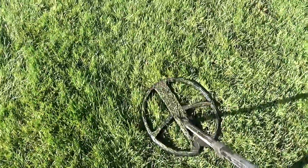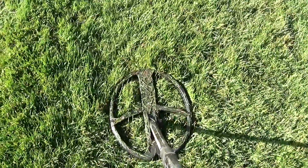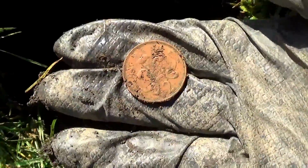Right, let's dig it up and see if you are right. This is going to be great. It's a copper coin, is my guess. Right, if I just move the camera. There we go, look at that. It's a 2 pence, and it's one of the old copper ones, not the iron core. That was a dead giveaway, wasn't it? Did you get it right? Now, well done if you did get that right.